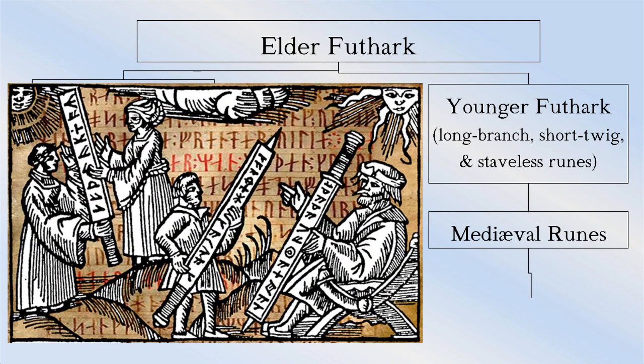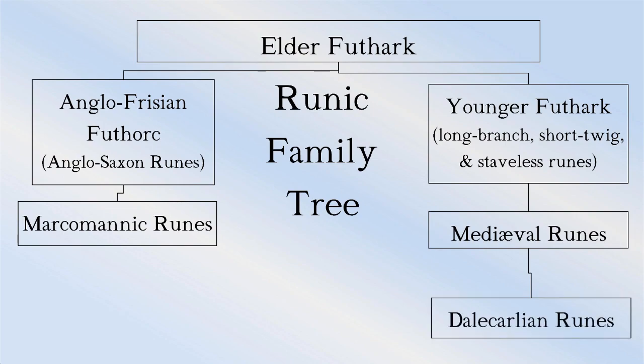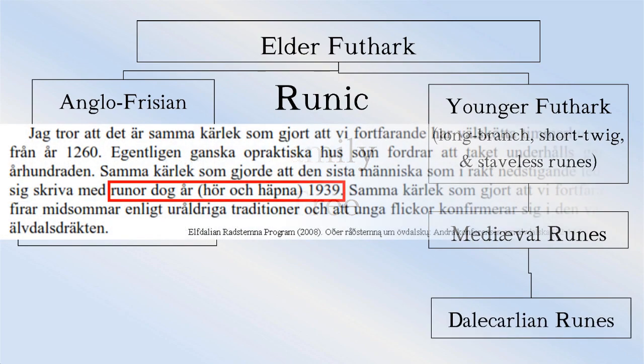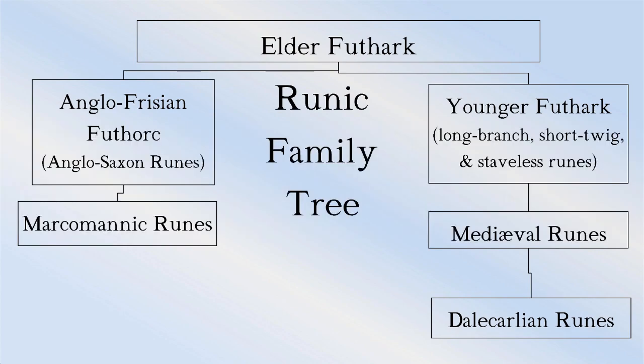Medieval runes gained a degree of popularity in Northern Europe to the point where, even as runes began to die out again, they found a stronghold in a remote part of Sweden. That's where Dalecarlian runes remained in use until extremely recently, with the last rune master only dying in the 1930s and his longest surviving student living up into the 1980s.